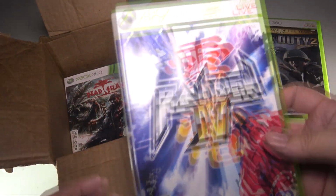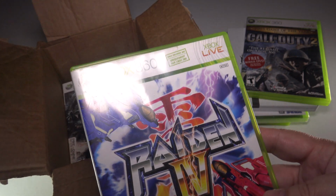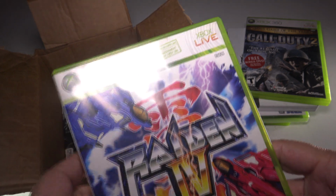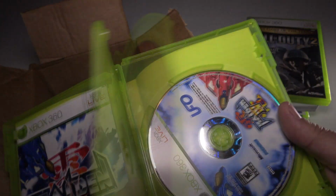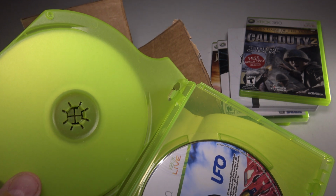Next up, oh my gosh, oh, this is awesome. This is hard to find. In fact, is this an import? This is Raiden 4, and this is cool, guys. This has the book, and it has two discs, and I want to say it's like a soundtrack or something.